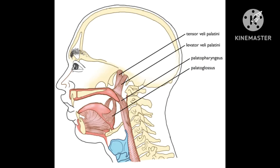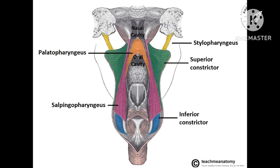Levator veli palatini muscle, a muscle of the soft palate and pharynx. During swallowing, it contracts, elevating the soft palate to help prevent food from entering the nasopharynx. Salpingopharyngeus muscle, a muscle of the pharynx and lower part of the cartilage of the eustachian tube. It opens the pharyngeal orifice of the eustachian tube during swallowing to allow for the equalization of pressure between it and the pharynx.